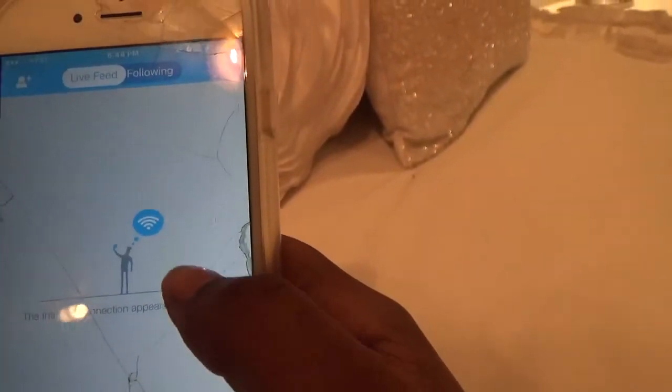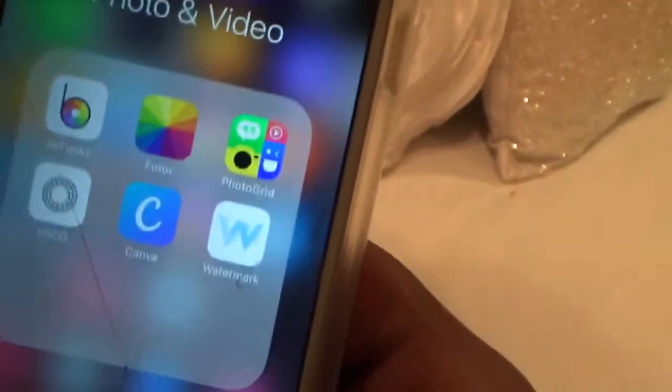Next, I have Pray With Me, which is not going to load, but I absolutely adore this app. It is so incredible for the Christian community. Then I have my photo and video folder, which is how I edit a lot of my stuff.